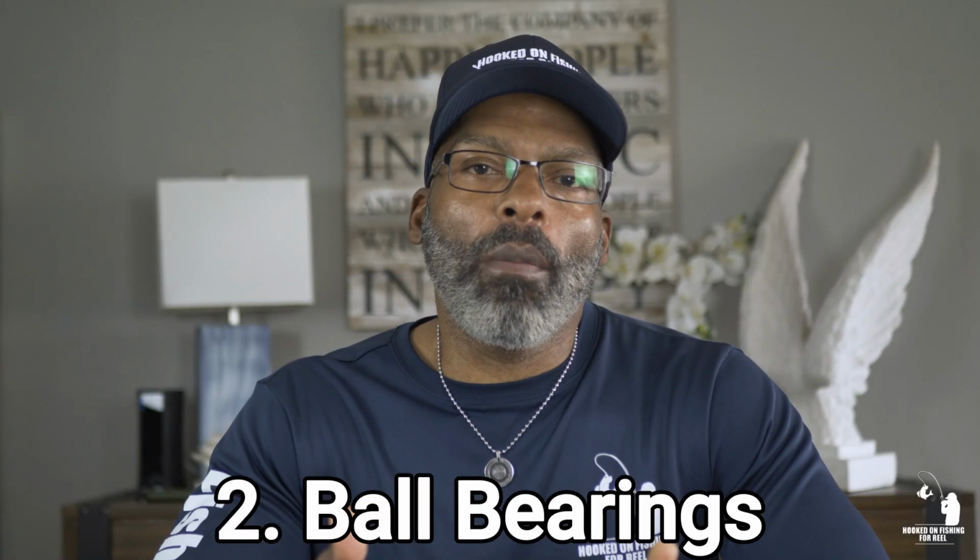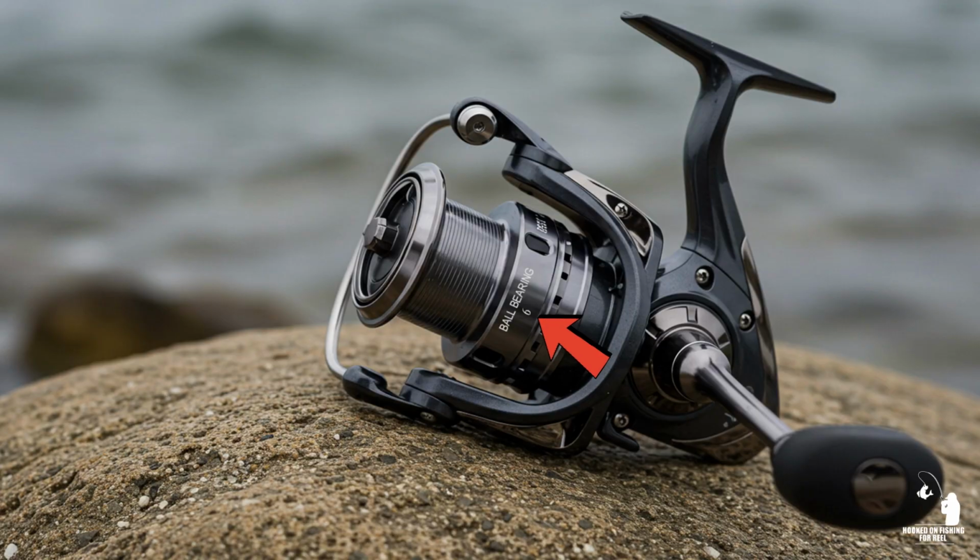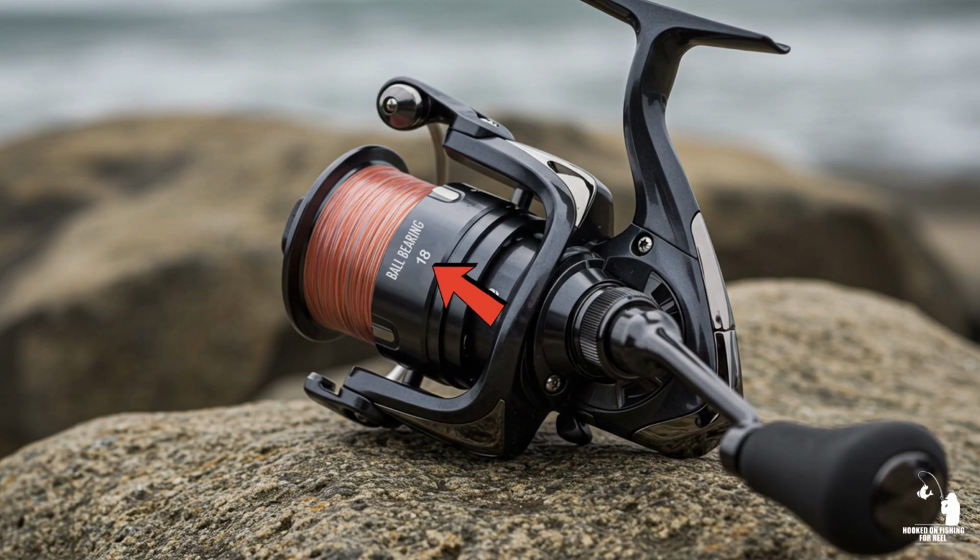So let's talk about ball bearings. Now, in general, the more ball bearings a reel has, the less friction there is during its rotation, meaning that you'll have a much smoother feel when it comes to casting and retrieving. The lowest ball bearing spinning reels on the market have between 3 to 9 ball bearings, while the highest have around 13 to 25 plus.